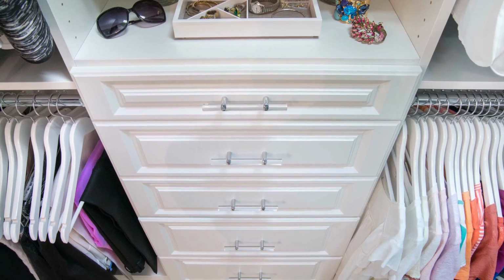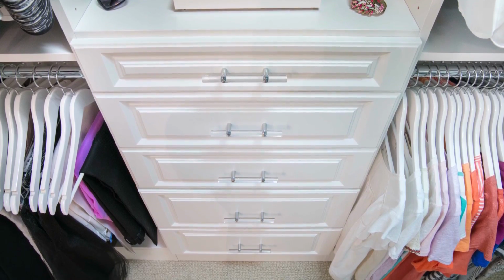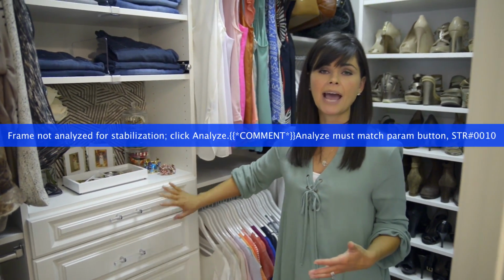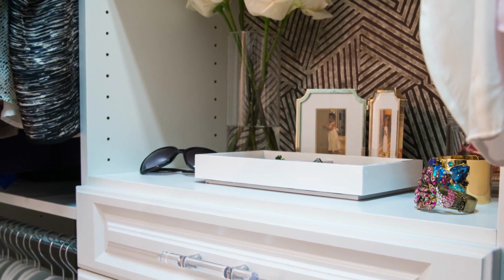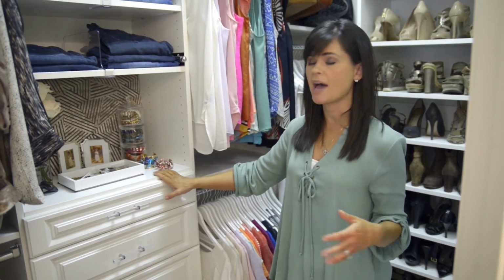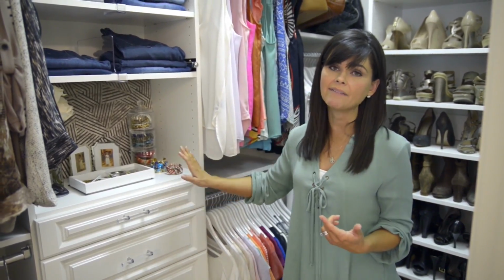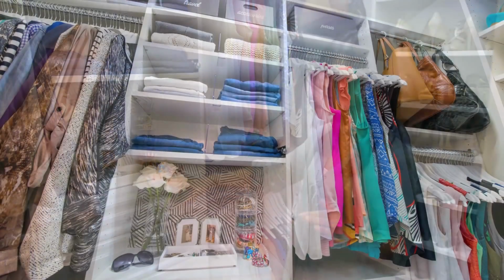We were able to bring in a drawer unit, which I don't know how anyone can go without one in their closet. It just makes getting dressed so much easier to have all those items right there handy to you. It gave myself a little vanity area for jewelry and things like that, a landing spot, which I have to say I did not have in my previous closet, and I have loved every minute of having this in this one.